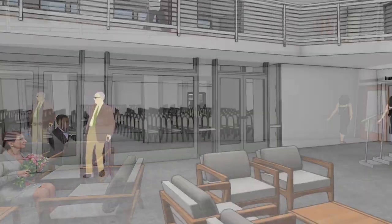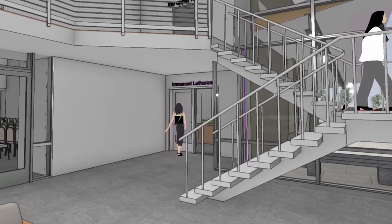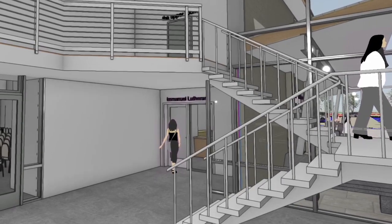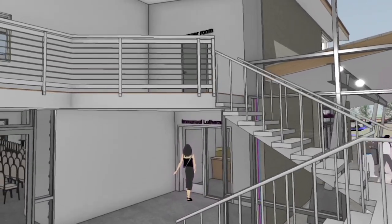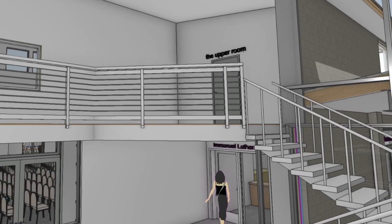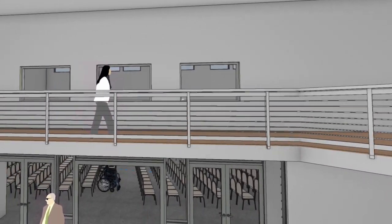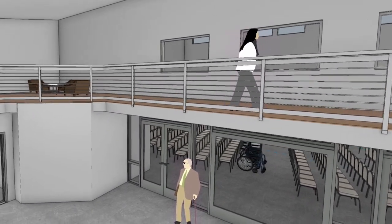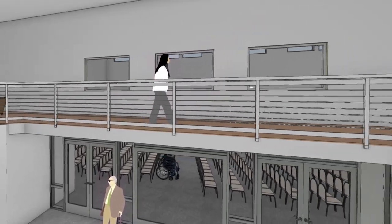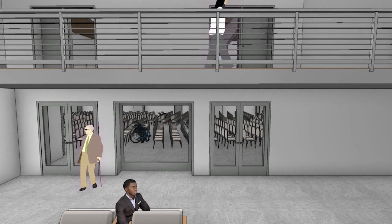The main lobby is a 2-story space with an open stairwell that leads to a second-story balcony. Emmanuel Lutheran Church's office is located on the first floor, and then the space above the office is called the upper room, which is a non-denominational spiritual space. The upper balcony level connects to the west wing. Now we'll go inside the community hall to see how flexible the space is.